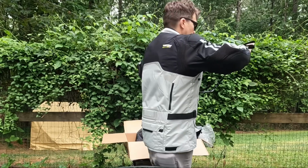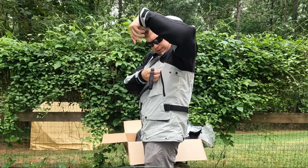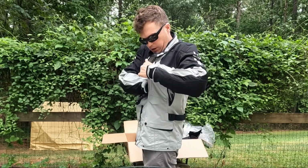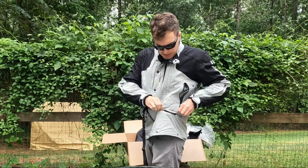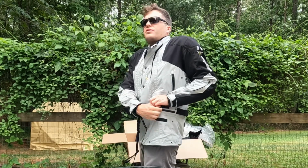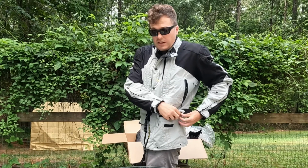But overall, love the fit. Super glad I got the extra large. I'll explore all these vents and stuff later. What is this, a vent? Yeah, that's a vent there. And this is a vent here or a pocket? Yeah, we have a pocket here. And I do believe the pockets down here are waterproof. Oh, cool. Flap and then a zipper. Yeah, it says waterproof. So that's going to be super handy.